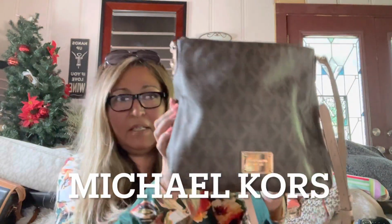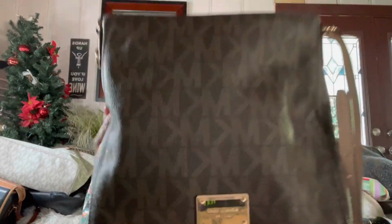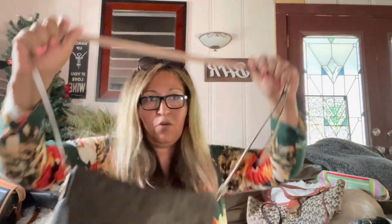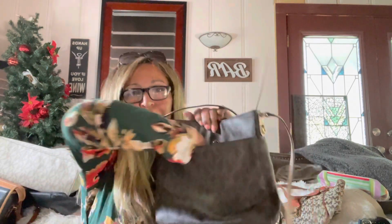Okay, so the next one is this Michael Kors, beautiful monogram, MK. You can use it as a shoulder or crossbody. It has the adjustable strap. I just think it's beautiful. See? Okay. In the back here, you have a button magnetic enclosure, and then you have your pocket. Okay. And then you open it.